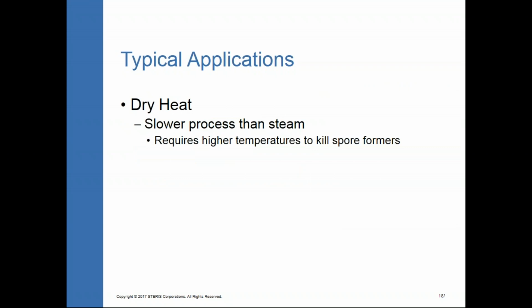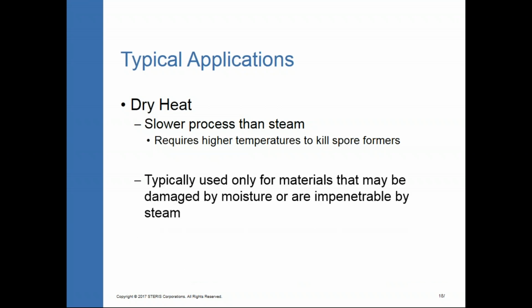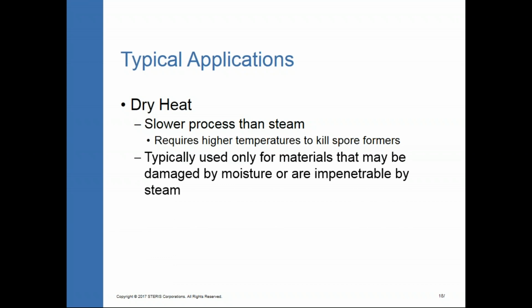So, as we mentioned earlier, the dry heat process is a slower process, and it is used in both pharma and research markets, but it's mostly used for materials that actually could be damaged by moisture or that cannot be penetrated by steam. So we see this kind of equipment used in pharmaceutical environments to sterilize powders, as an example. Trying to sterilize powder with steam is usually not working very well. You can also use dry heat to sterilize oils and some petroleum-based products, and it's also used in research for hard goods, stainless steel components, animal cages in lab animal research facilities.